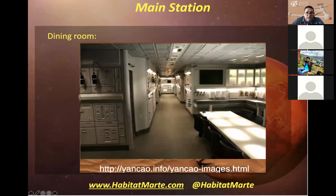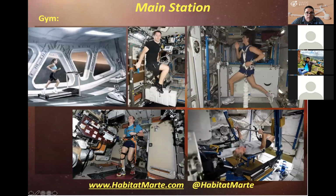Also, a concept of a dining room. Also, a concept of a gym, because during space missions, astronauts can suffer a lot of health issues, a lot of health difficulties related to bone loss and also muscle loss. It's important for astronauts. They train at least 2 hours per day. Okay, and the gym is very important to them.